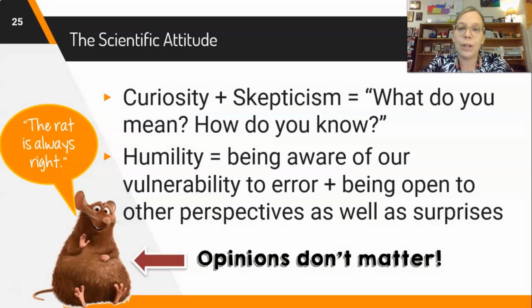So when it comes to the scientific attitude, you might hear me say this quote: "The rat is always right." In a lab, you always see scientists doing experiments on rats. And what this really means is that the data is always right. Look at the data. What does the data say? Not what do I want it to say, not what do I think it should say, but what do the numbers actually say, without me trying to manipulate them to say what I want.